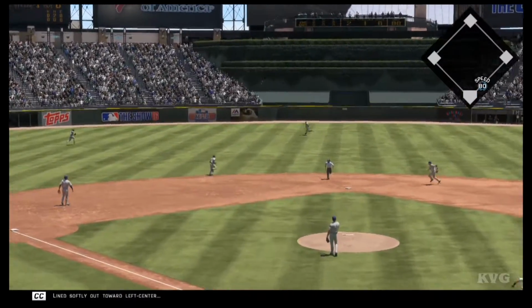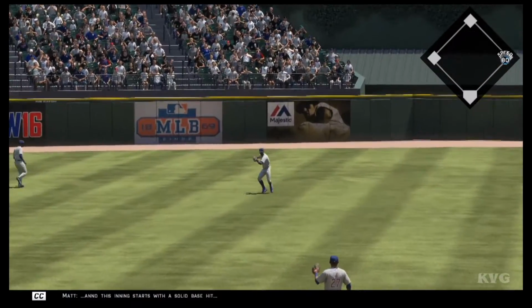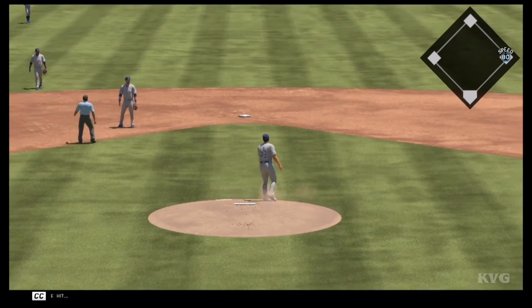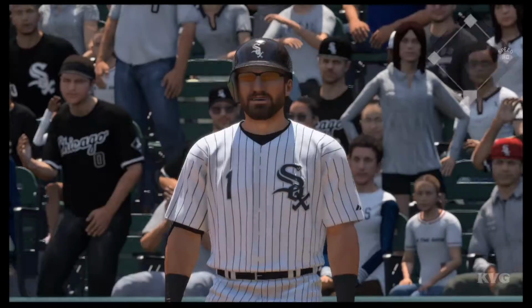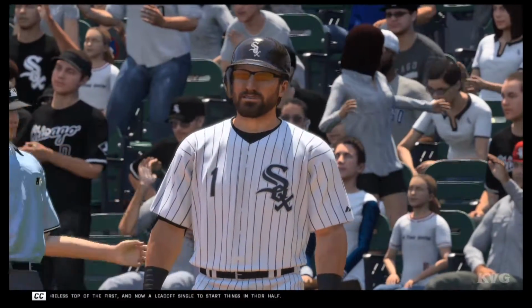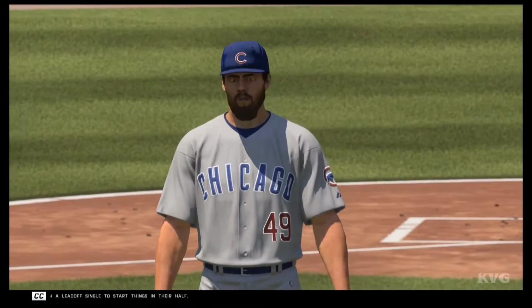Line softly out toward left center. And this inning starts with a solid base hit. So far, so good. They get a scoreless top of the first, and now a leadoff single to start things in their half.